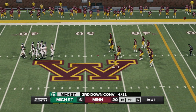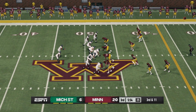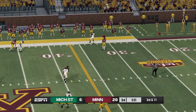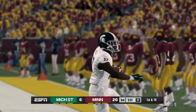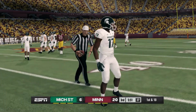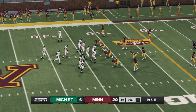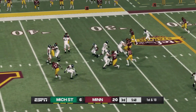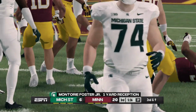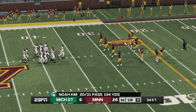So we're looking at another third down here. Makes the catch and gets out of bounds. Here's the eighth play of the series. Quick throw. He's tackled at the 31-yard line. Second down and nine to go. Ball on the 31-yard line.